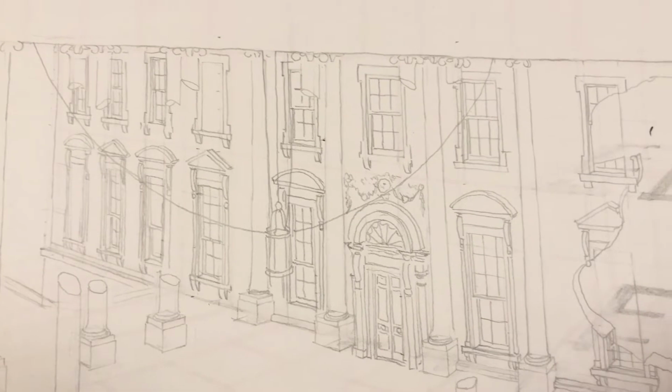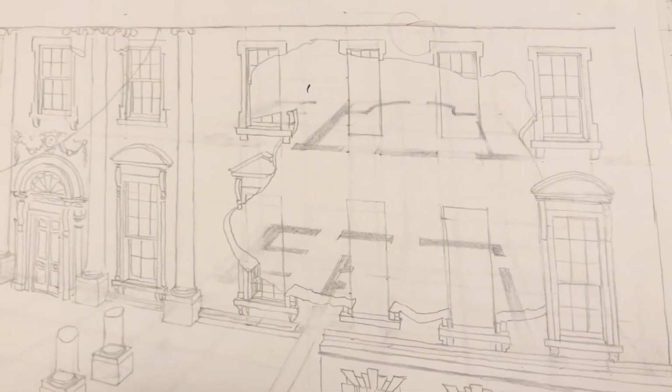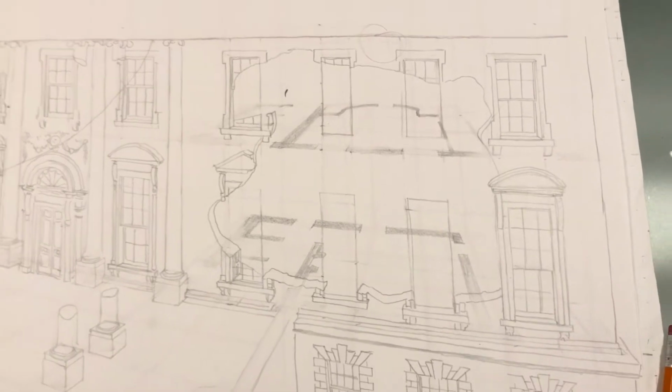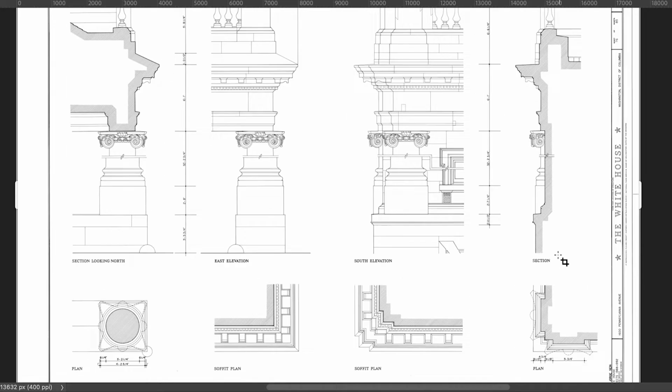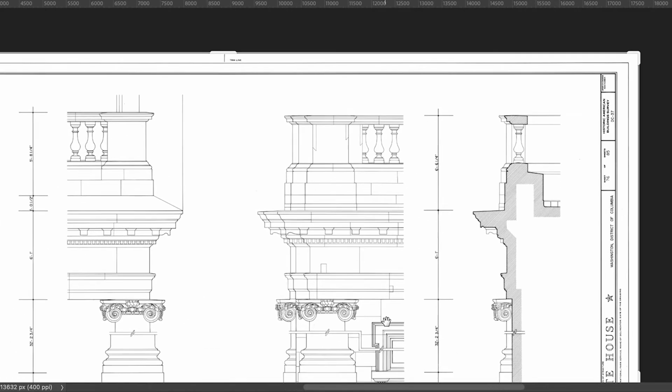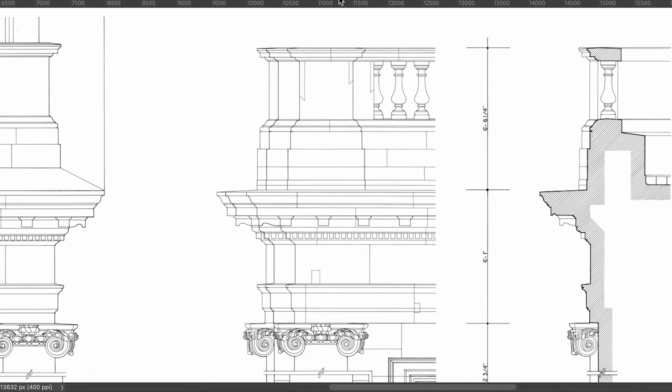Okay, now the whole thing is beginning to look kind of White House-like. All of the window frames and the door, but it's still missing its entablature, and for that we have to go to the blueprints and break it down. So I haul up the Library of Congress blueprints, and I get myself the elevation of the entablature, and then I divide that into 4s.